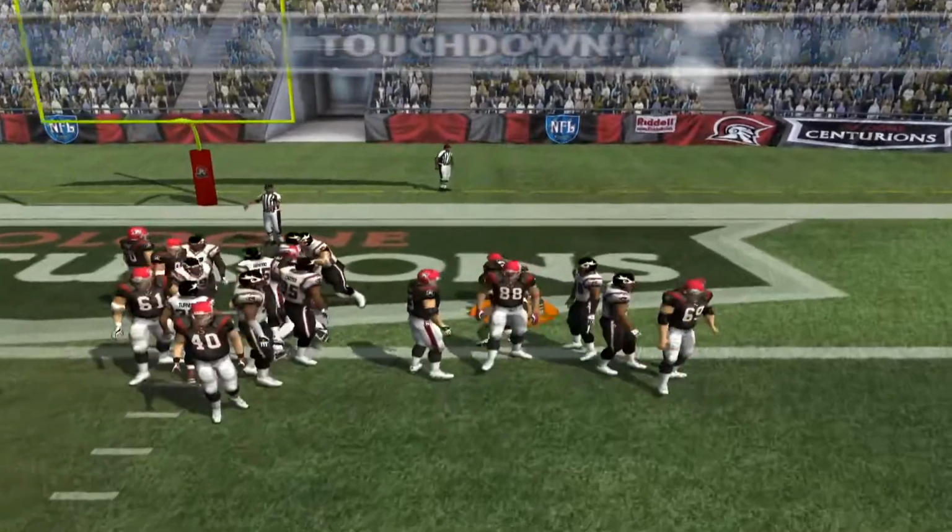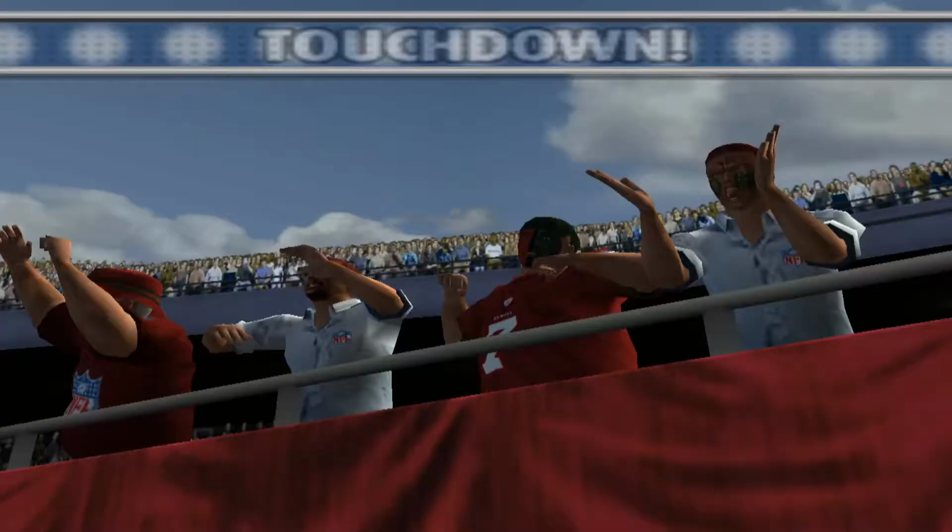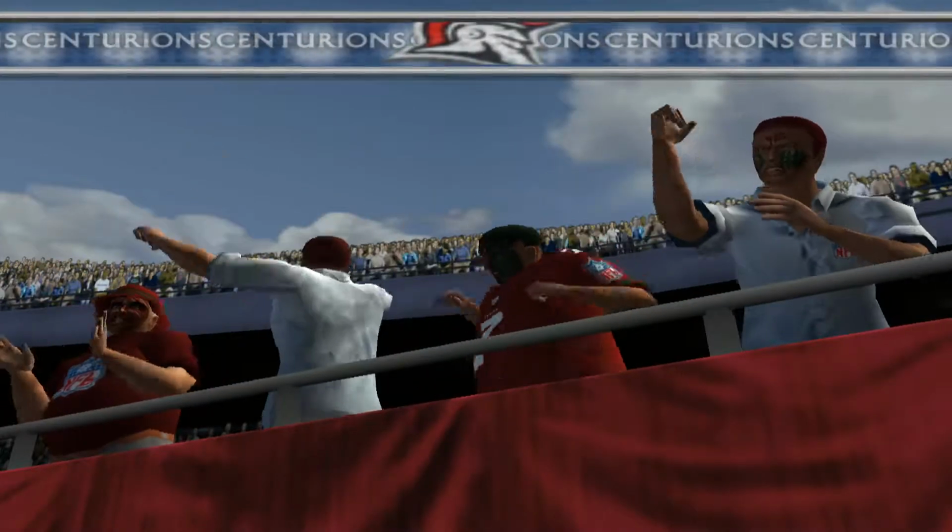Looking for the goal line. Touchdown, Cologne. And he powers his way in there. He follows that push and he gets the score.